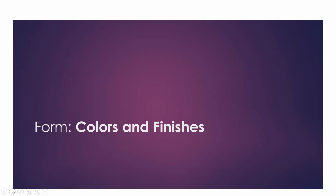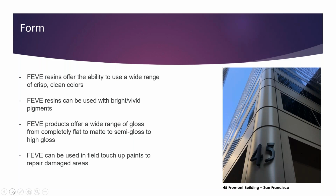So we talked a lot about the performance of these systems, and now we want to move on to the form. So the performance being the function: what do they do, why are they there, how do they protect substrates and assets, and here is what do they look like. And there is a section on this because FEVE can offer some expansive design compared to some other fluoropolymer systems, and that really goes back to that unique copolymer chemistry.